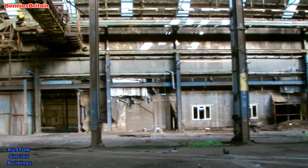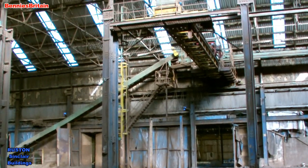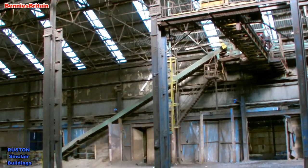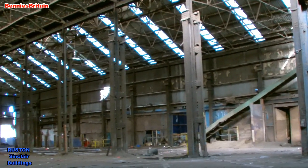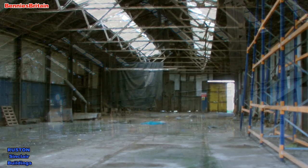Inside one of the warehouses where William Sinclair made fertilizer. Now, unfortunately, this video camera I am using has no manual override, so if it does get too dark in places, I will have to resort to taking photographs instead.